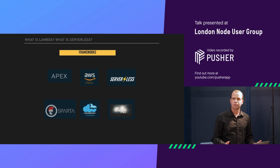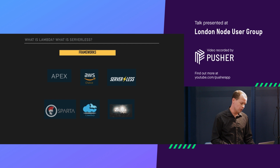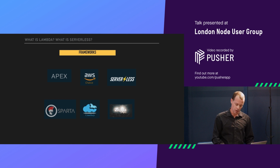Obviously, when things are starting to catch on, you can see a lot of frameworks for serverless. There are quite a bunch. Some are just for Python, some are for Node.js, some are mixed. And the one that we're going to focus on is Serverless.